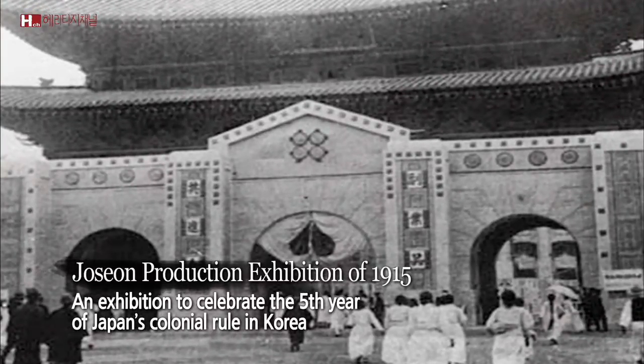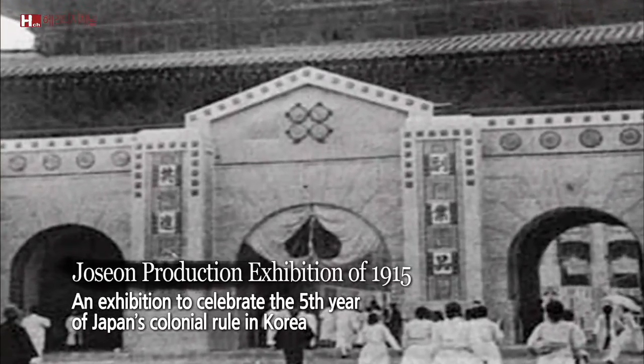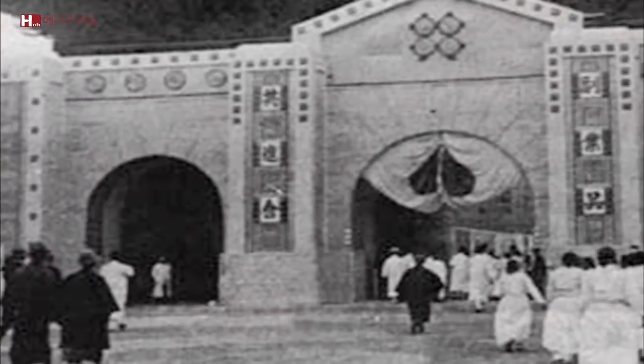On September 11, 1915, Gwanghwamun Gate was the host of a disgraceful event. The Japanese held the Joseon Production Exhibition to justify its colonial rule and also to showcase the development it spurred in Korea.